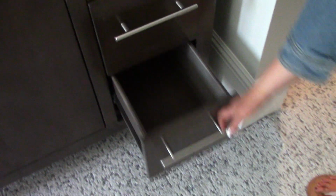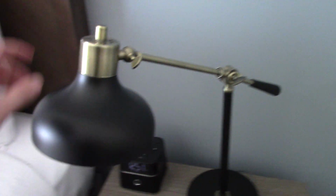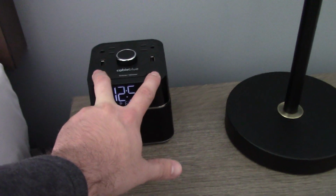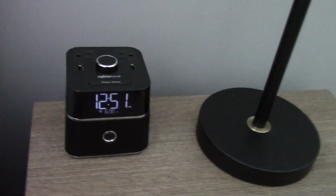Ooh, an open fridge like that. So you open it up, check it in. Looks like just some extra drawers for storage. You got your thermostat, which is on a freaking remote. I love it. Remote thermostats are the way to go because you lay in bed and click it on. Cool light, kind of a sweet looking lamp there. You got your USBs right here on your radio. Some plugs as well.